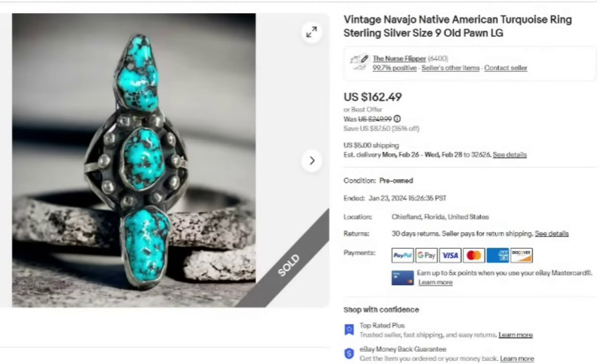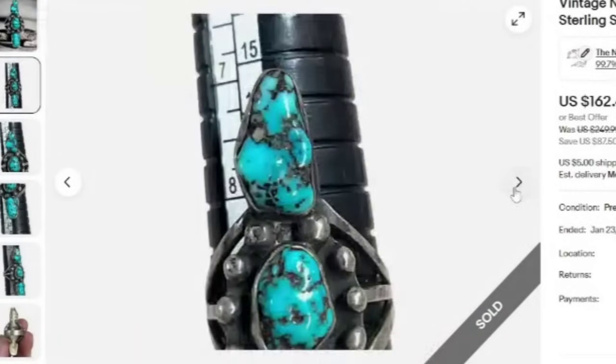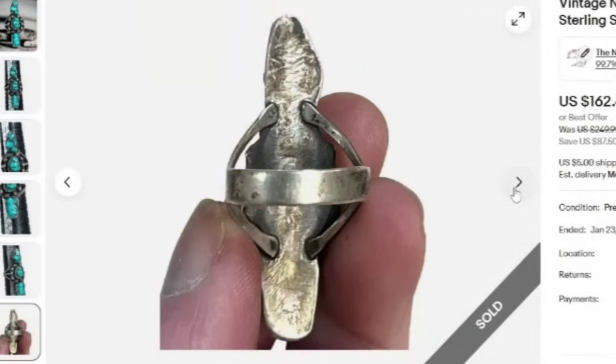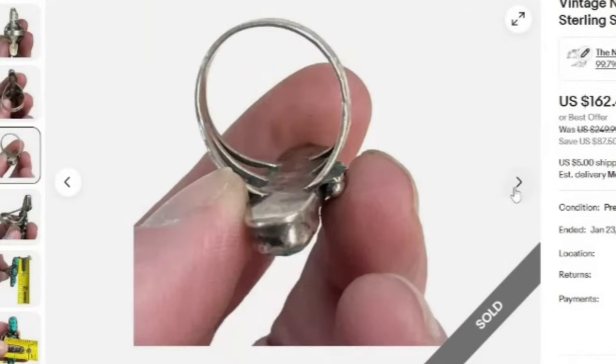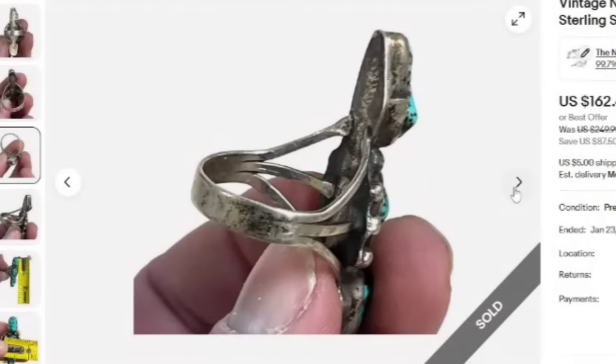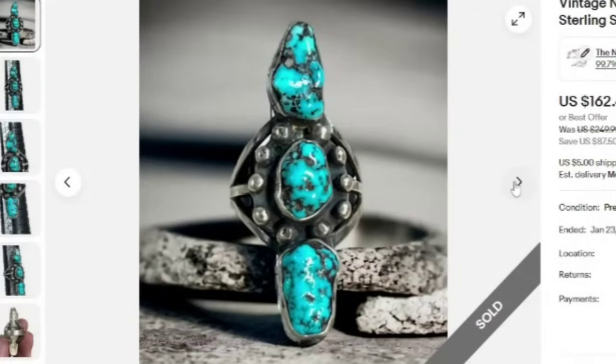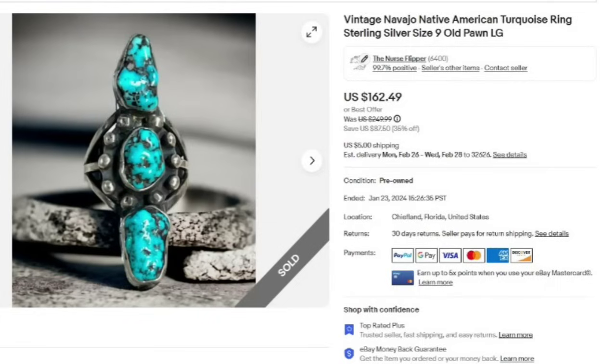Up next is this gorgeous vintage Navajo. This is a turquoise and sterling silver ring, size 9, sold for $162.49. This is an absolutely gorgeous, gorgeous turquoise nugget ring. Here you can see the back of it. This one I bought from an online auction. I did pay up for this one. I paid $40, but it's still close to a $100 profit, and it sold in under a month.